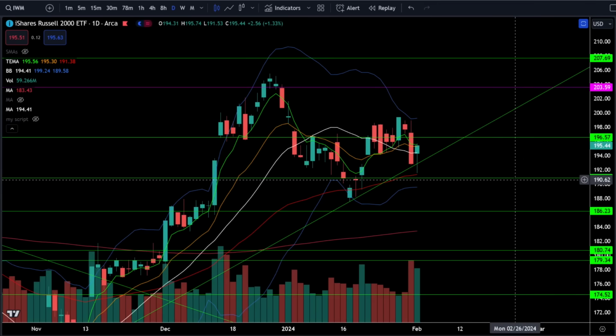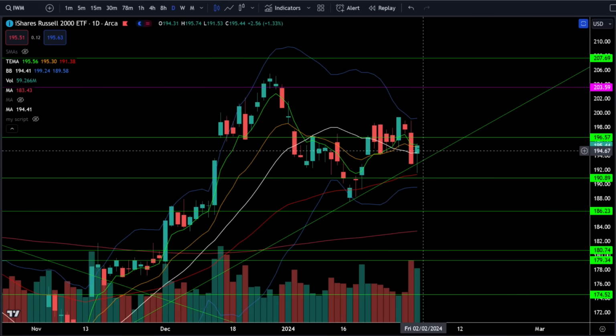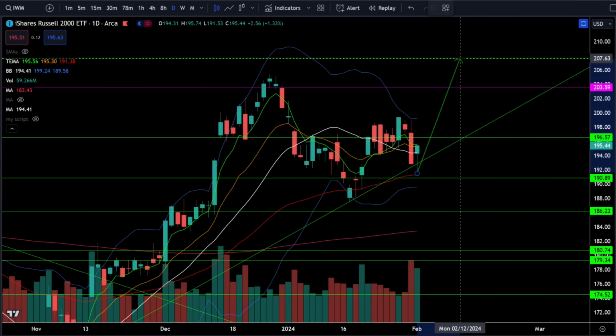On the Russell 2000 IWM ETF, we were up 1.33% today, and I think there's a lot of opportunity here because if you look at IWM, we are now closing above a rising 20 daily moving average with a bull trend. And we just had an intraday bounce off of the rising 50 EMA. So in the small caps, I'm going to go ahead and say we're going much higher. And I think we're going to start blasting higher towards 207.